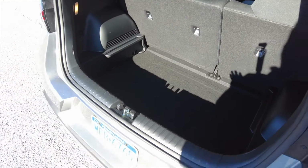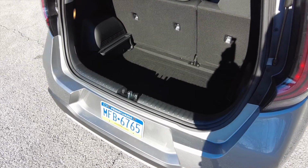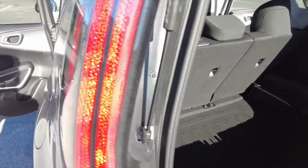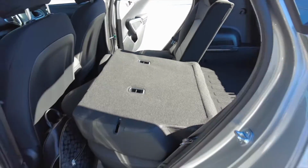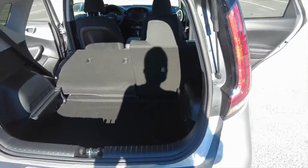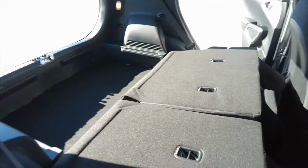So behind that second row, about 24.2 cubic feet of space. That is with those second row seats up. And when you put those second row seats down, by the way, and they're pretty easy to do, you just come around here and latch onto this little handle, pull down. It's about a 60-40 split, by the way. You get about 62 cubic feet of space with that second row down. So tons of room inside this thing, despite its smaller size.